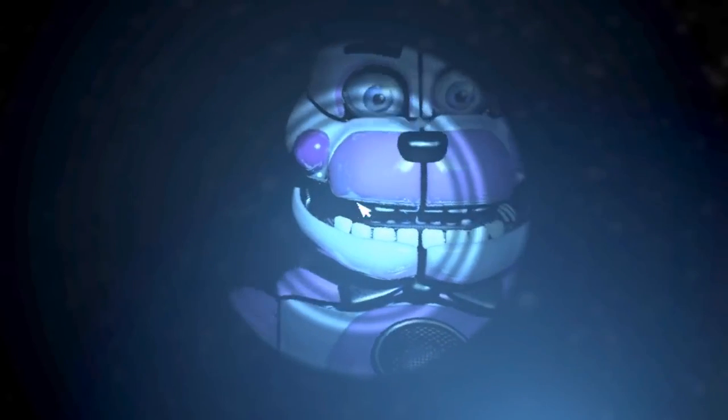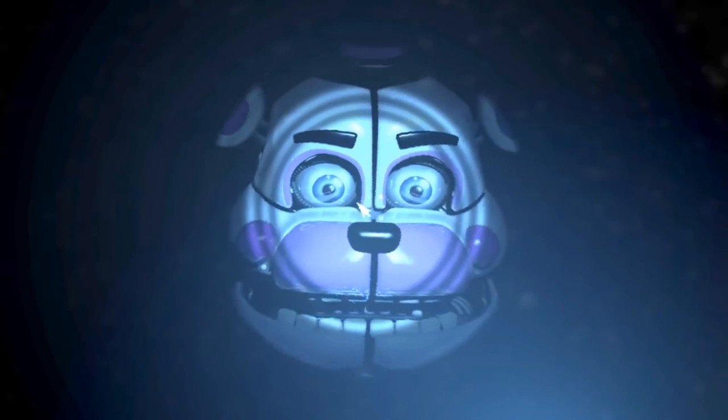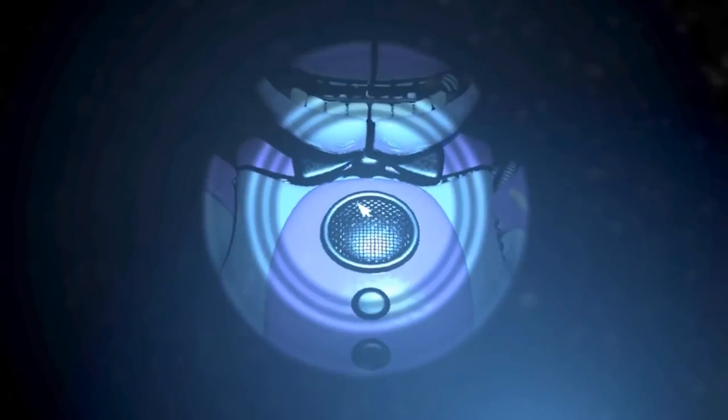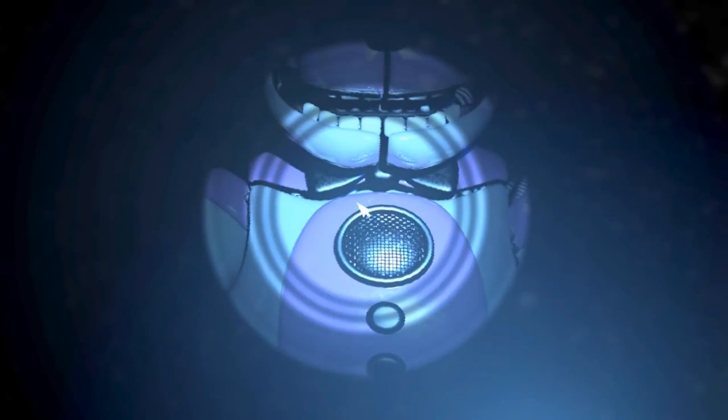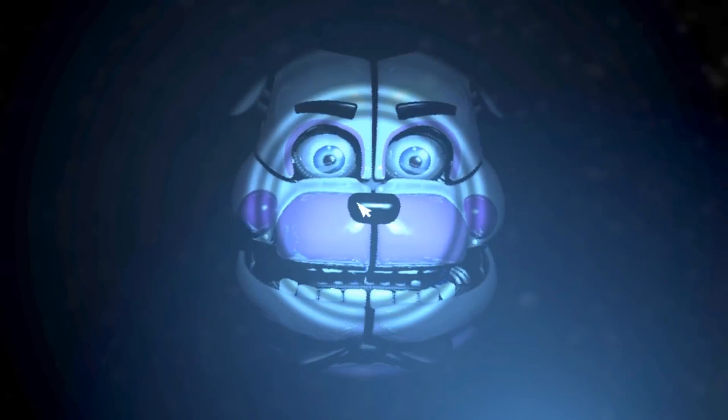Motion trigger. Parts and service. Great job reaching parts and service. It seems that Funtime Freddy is out of power, which should make your job much easier. The release switch for the chest cavity is located on the underside of the endoskeleton jaw. To reach it, we will first need to open the faceplates.